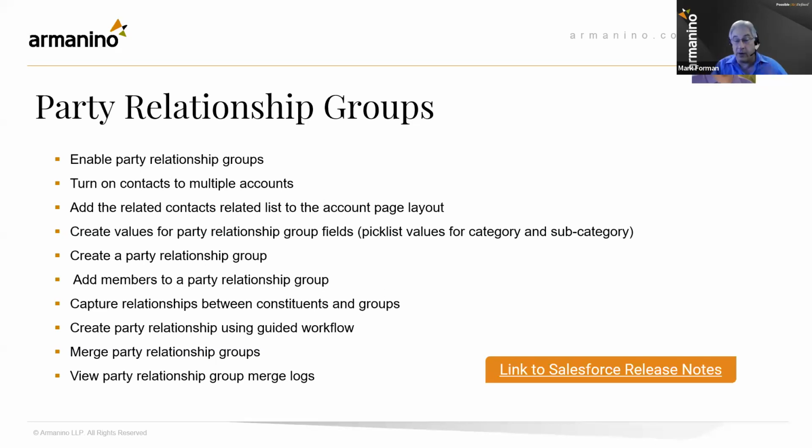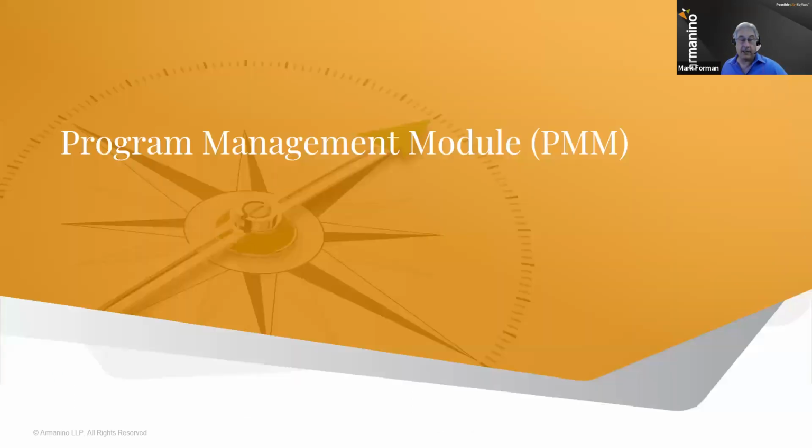Now the merge UI flow itself just simply merges the areas that you want, the groups that you want merged, and handles all of the menial details on doing that. So that's party relation groups, the fifth area within the nonprofit case management module. The other area we're going to cover in today's session is the program management module.